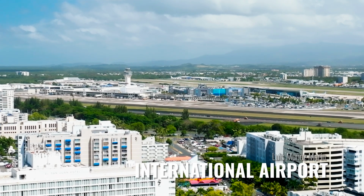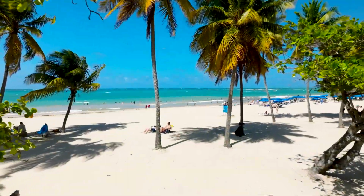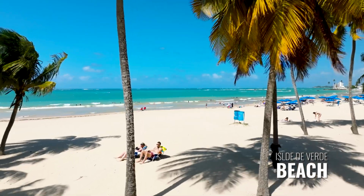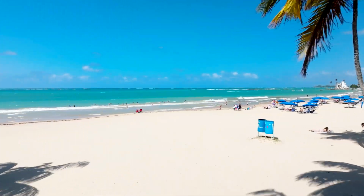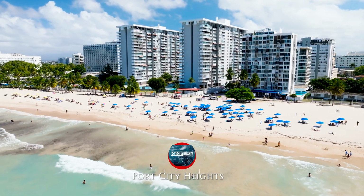Touching down at Luis Muñoz Marin International Airport, travelers are greeted by the warm Caribbean breeze and the promise of adventure awaiting just beyond the runway. With its convenient location just minutes from the airport, Verde Beach beckons visitors with its pristine beaches and vibrant atmosphere.